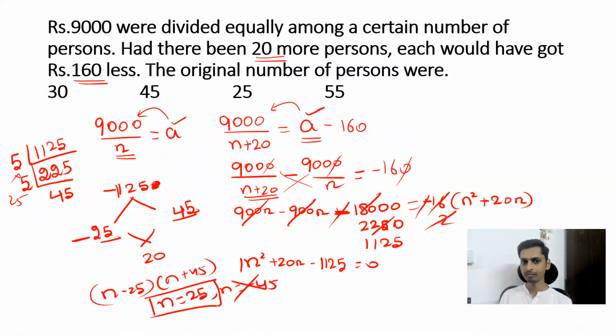So what is n equal to 25? That is the total number of persons. That is the original number of persons. So the answer for this question is 25.